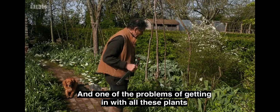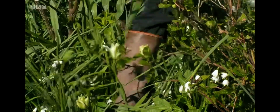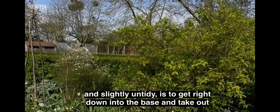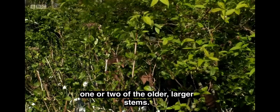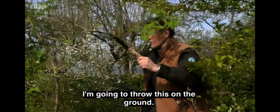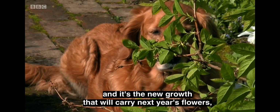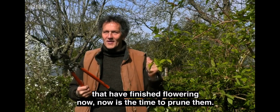Now, one of the problems of getting in with all these plants is not doing too much collateral damage. The best way of pruning a shrub like this, which is sprawling and slightly untidy, is to get right down into the base and take out one or two of the older, larger stems. Mind out, Patty. I'm going to throw this on the ground. That will encourage new growth to come up, and it's the new growth that will carry next year's flowers. So if you've got any early flowering shrubs that have finished flowering, now is the time to prune them.